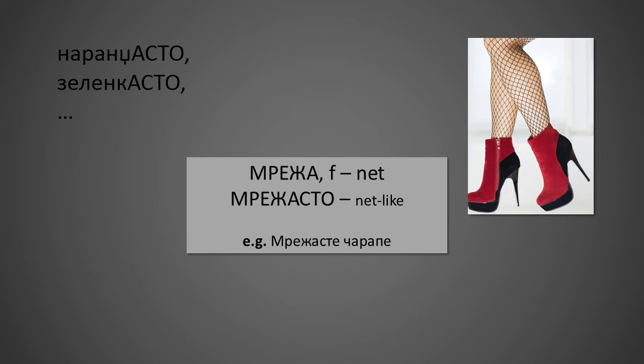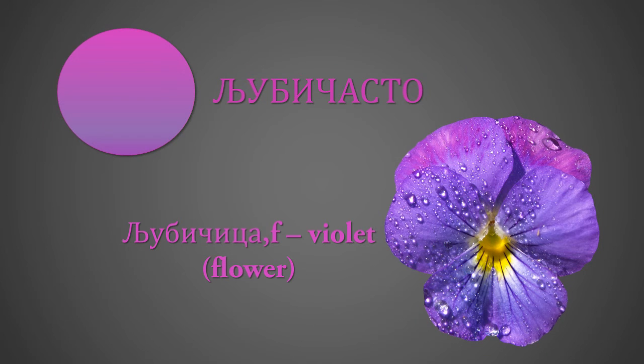Here's another example. From mreža, net, we have mrežasto, net-like. So we have mrežaste čarape, fishnet tights. Socks and tights are both čarape in Serbian. Ljubičasto is violet, and not so surprisingly, it comes from ljubičica, violet, the flower. Rose, pink.